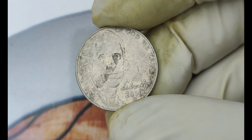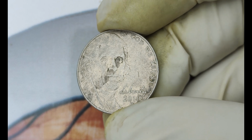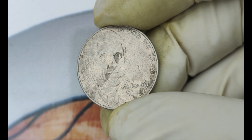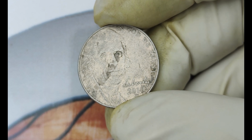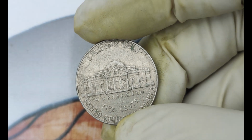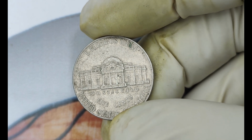The screen shows an auction hall with people raising paddles to bid, followed by footage of a final bid reaching $1.5 million. One 2010 D Jefferson nickel with exceptional quality and unique features recently shattered expectations at auction, reaching the mind-boggling figure of $1.5 million. This sale has forever cemented this humble nickel's place in numismatic history. A side-by-side comparison of a standard 2010 D nickel and a highly graded version.